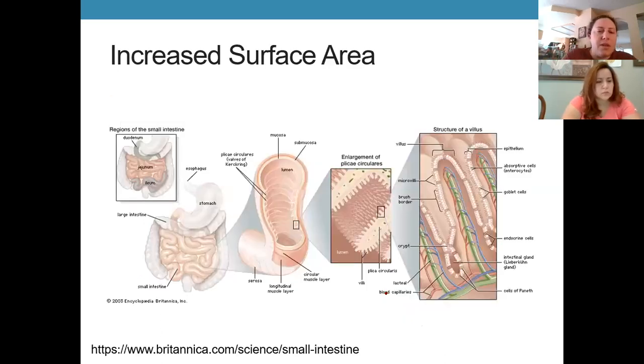And so this is a nice diagram showing you those different layers. You can see the plica in here, and then these are showing you the villi. The villi are these little fingers coming off of one of the plica, okay? And when you look at each villus, you see that it is lined by all these cells with microvilli, okay? So those are our three surface area increasing features of the small intestine.